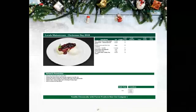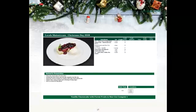This is one that's currently on your menu, or will be on your menu from the 6th of November. Vanilla cheesecake with your forest fruits and sloe gin compote. Again, just make sure you get these out of the freezer, and a lot of this you can pre-do. Once the mains are out of the way, you can just plate up X amount of vanilla cheesecakes ready to go for desserts.